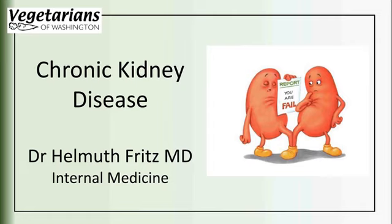The topic is chronic kidney disease. Depending on definitions used, about 10% of the adult population worldwide has chronic kidney disease. CKD is divided into five stages. Each stage is worse than the one before. Stage one is defined by family history or imaging alone before kidney function becomes abnormal. Stages 2 through 5 are defined by how impaired the kidney's ability is to filter the blood.